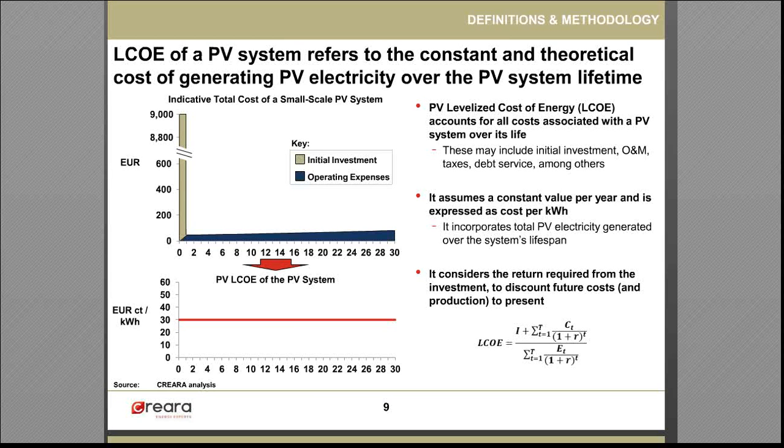However, if a country has no net metering or no net billing or any similar mechanism, as we said before, established that enables this 100% instant self-consumption, we should do a case-by-case analysis in order to see the results of the country itself.